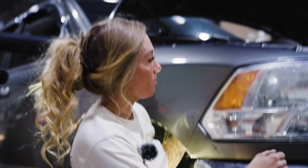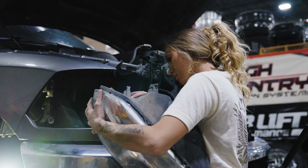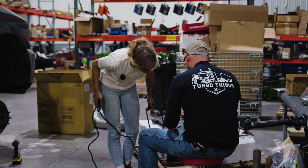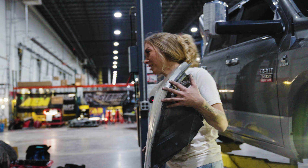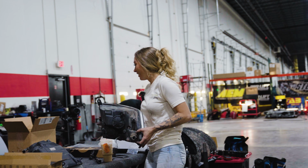Yeah, there's a plastic clip that goes up through there that holds the light on. You either gotta slide them up or down. It took me probably most of the day, but I had someone do it with me, so it was a learning experience, but it was so worth it. This is making me realize how dirty my truck actually is.